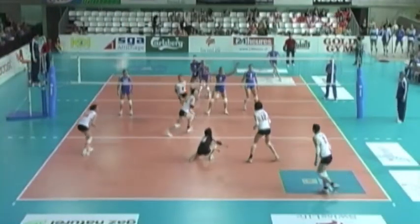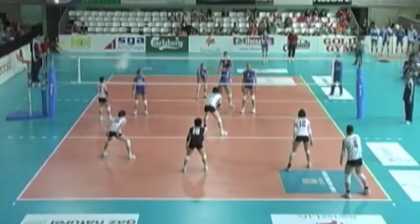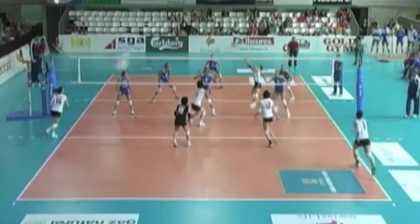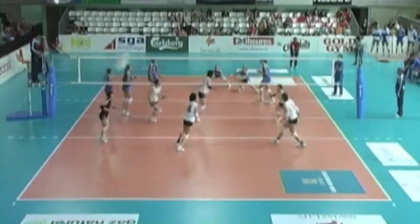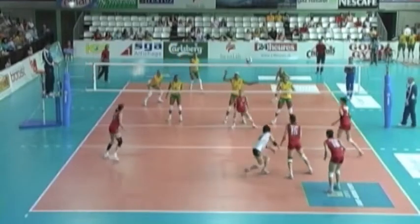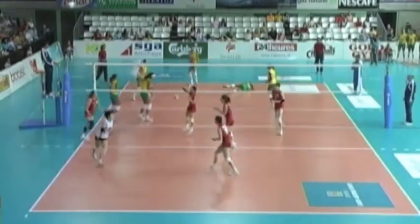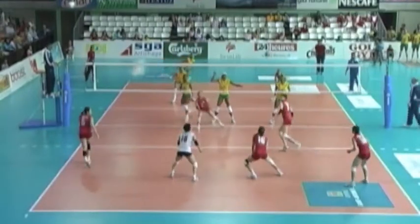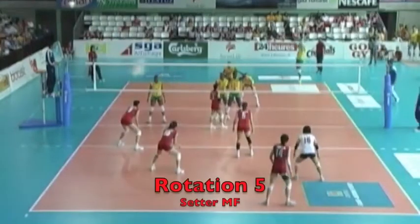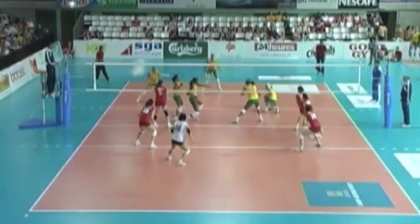Once the setter is in the front row, as you see here, rotations 4, 5, and 6, they try to use a back row attacker to go opposite the middle hitter. By that I mean, if the middle hitter stays in front of the setter, the back row attacker will go behind. If the middle hitter goes behind the setter, the back row hitter will stay in front. As you see here, the middle hitter went in front of the setter, so then the back row attacker came behind, and the same thing there.